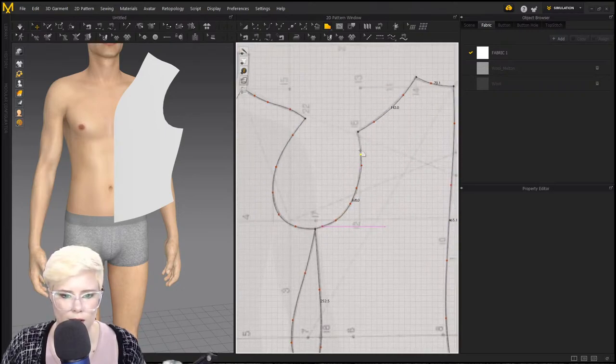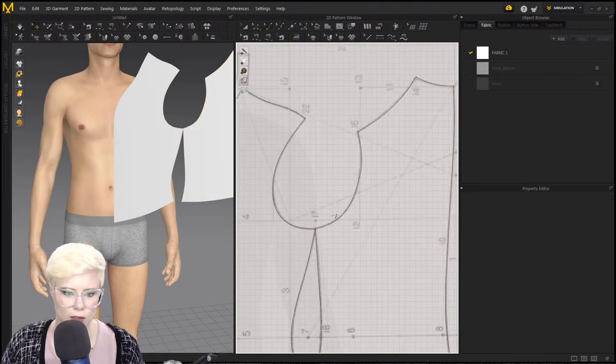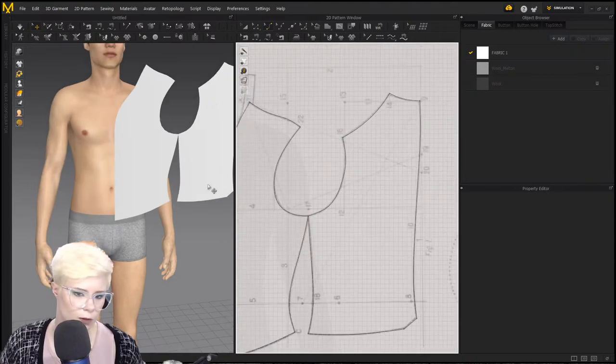But actually, this is a great example of, I've talked about this before, how a sleeve should look. It should look like an empty wine glass when you put the sides together. This is a nice way to have the sleeve transition into itself so it has a nice fit.